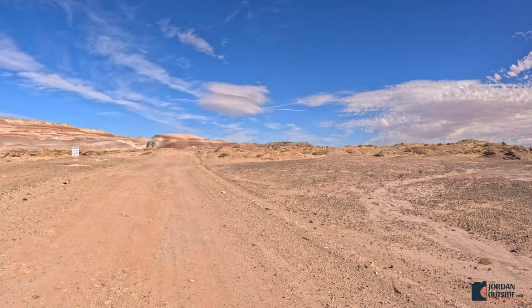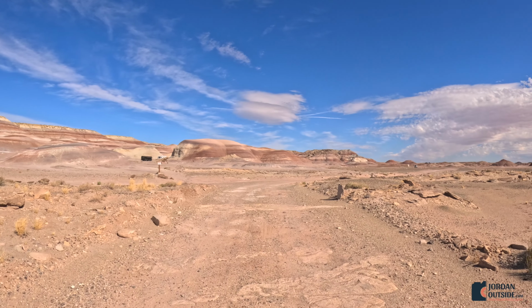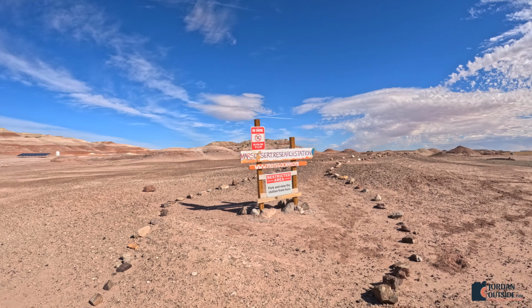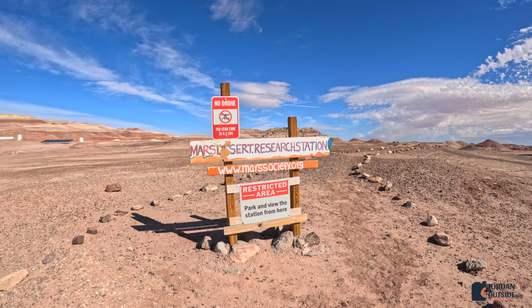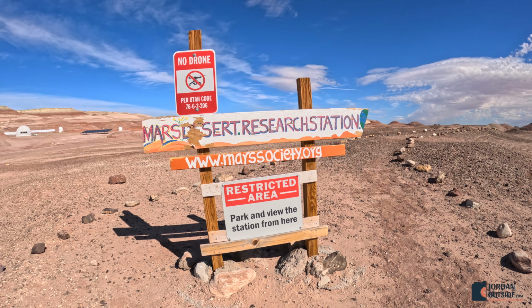As you're getting close, you're going to see some signs on the side of the road. And as you pull up, there's a little parking area, and it says it's a restricted area, and you can view it from here. In this small area, there's no drones allowed, but once you get past the Mars Desert Research Station, then it is a fly zone.